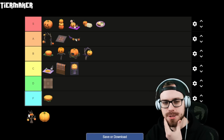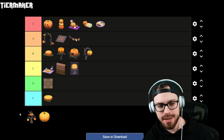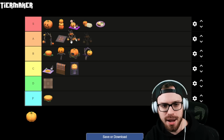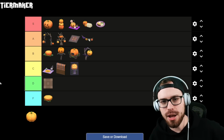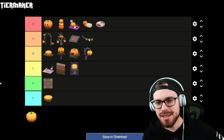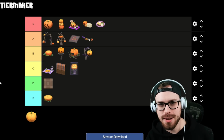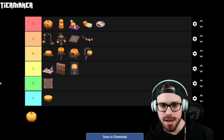The Spooky Tree. I'm kind of torn on this because now we have the Decayed Tree, which is like the same thing except without the pumpkins. But I still feel like this is an A item. And I'm going to put it all the way near Spooky Arch. I feel like it's that good. It is amazing, man. I think you have to mix it in with the Decayed Trees. You can't have too much of this item.